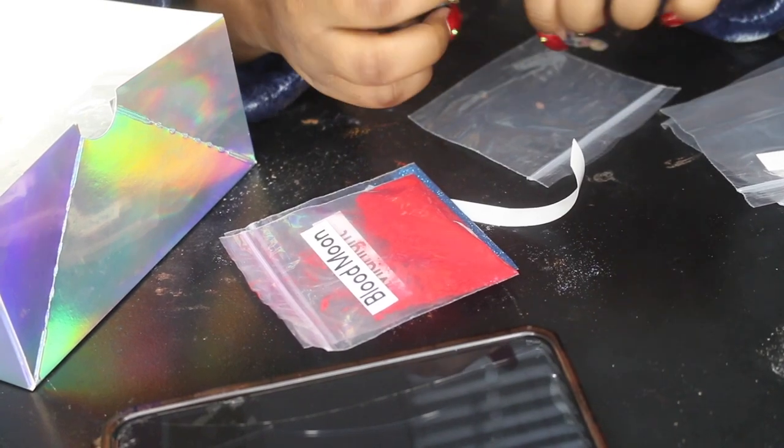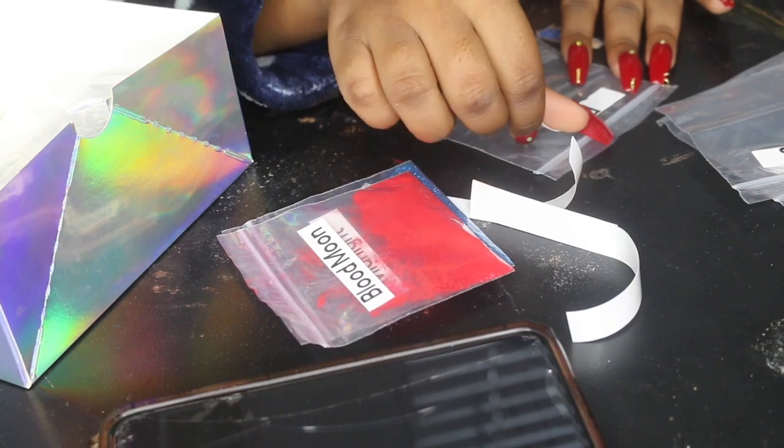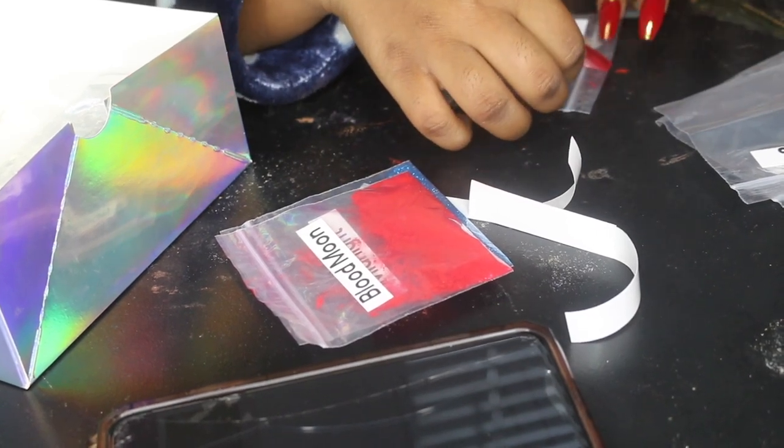I like to label my baggies so you guys know which is which, so that the process for repurchasing for your restock is easier.